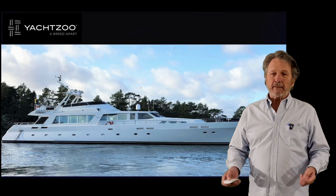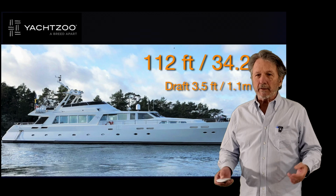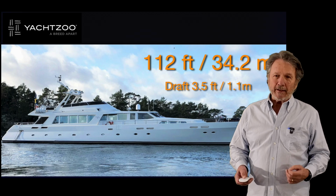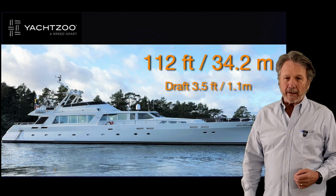First, a few specs. It's 112 feet long, 34.2 meters. It's got a draft of only 1.1 meters, which is 3.5 feet. And as you probably guessed, it's got jet drive engines in order to have that kind of draft.